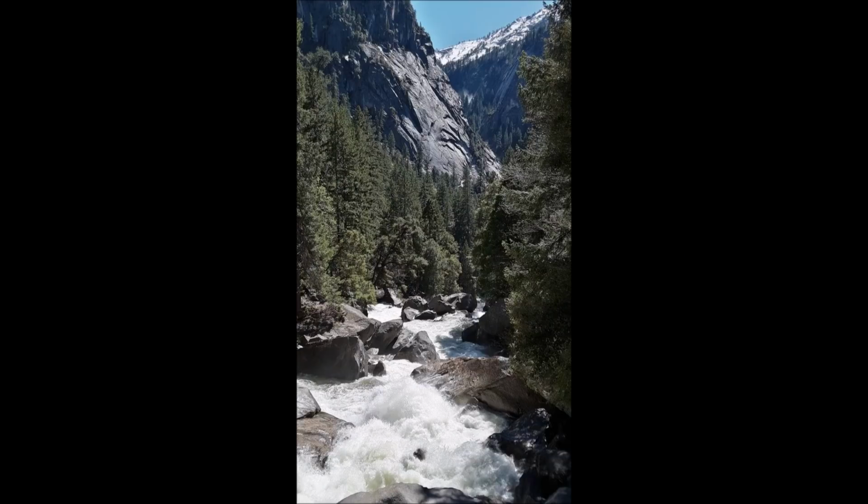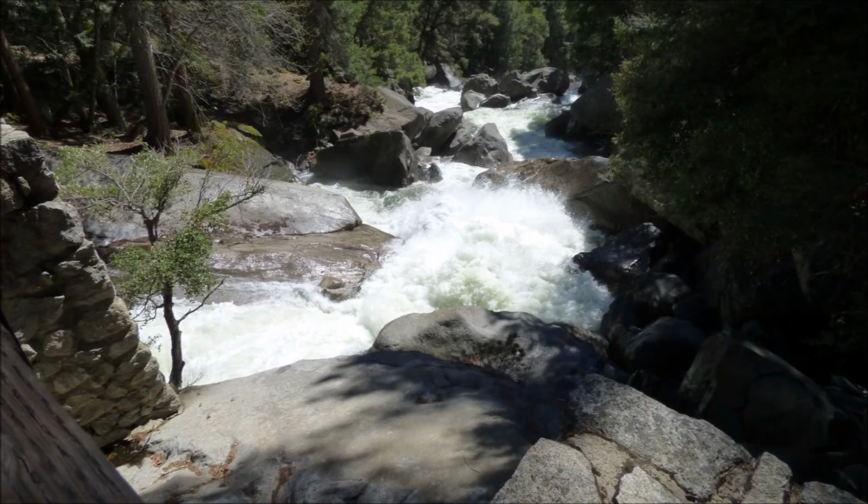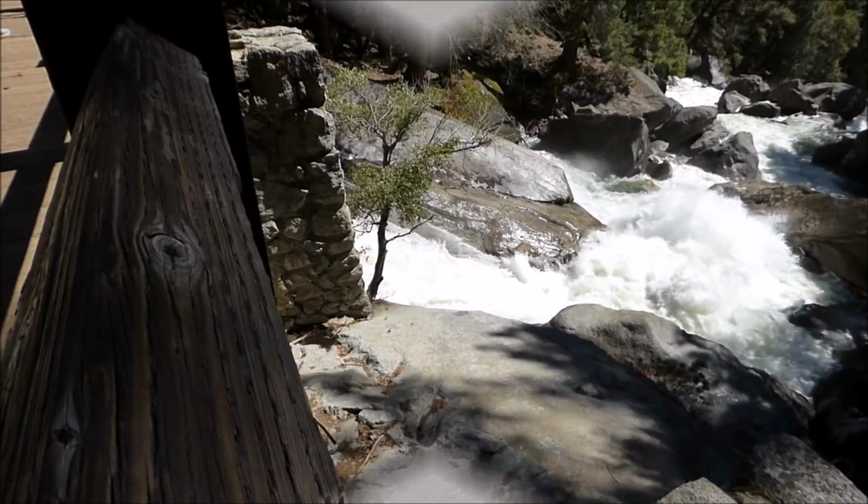Helpful hint, there's drinking water at Vernal Falls, really good drinking water, so you can refill your water bottle, but we found out on the way down that they must lock it up by about 5 p.m.